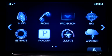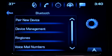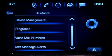You can turn Display Alerts on or off by going to Settings and tapping Bluetooth. Then tap Text Message Alerts and make your selection.